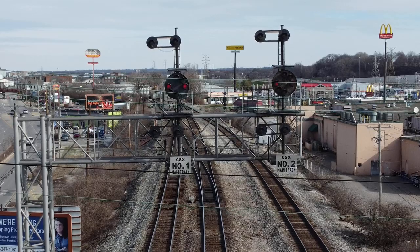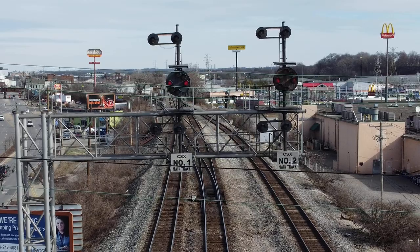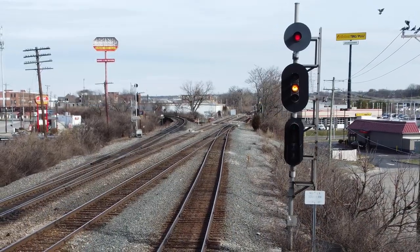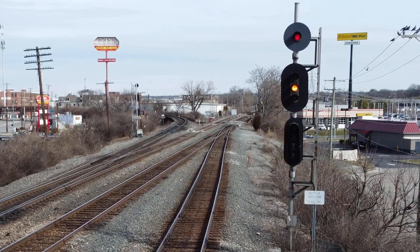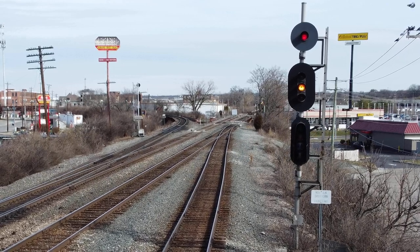It's always nice seeing the color position light signals here. Sadly, we would only see red on both signals while we were here. But in a first for me, the signal covering the third track shows a red over yellow over flashing green. It's a medium approach medium. This signal controls traffic heading up the Norfolk Southern line to the Sharonville Yard and beyond.